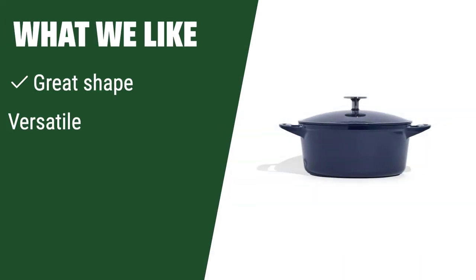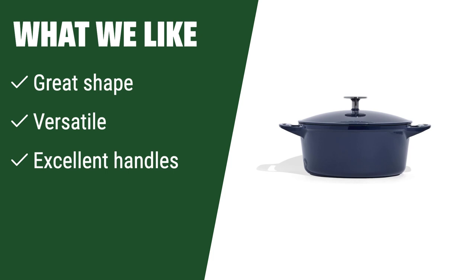What we like? If you are looking for a Dutch oven with a great shape for versatile cooking, excellent handles for easy handling, and a lower than high-end price, this is the one to consider.